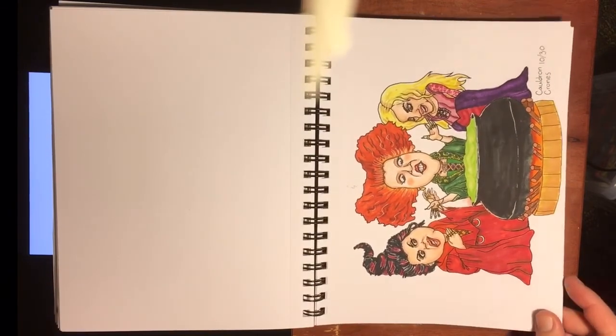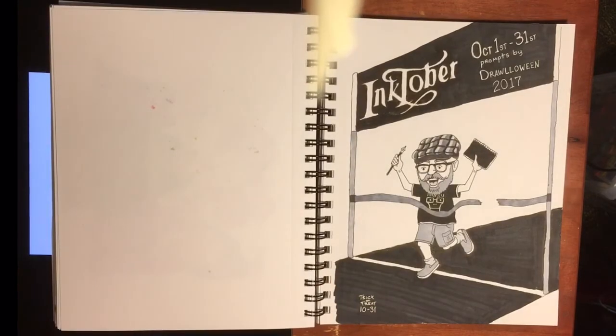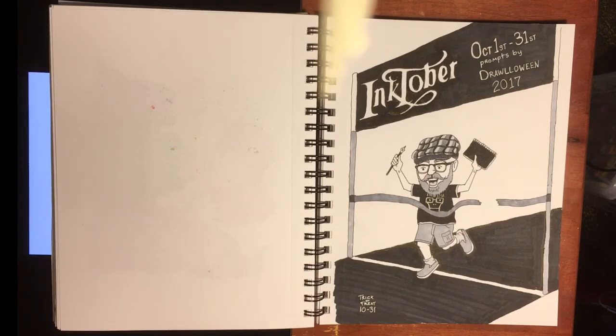And then finally, the last day of Inktober, and the prompt was trick or treat, and I was like, forget that. My prompt is, I made it. 31 drawings in 31 days, and I did it. I was pretty proud of that. It took a lot of work. It took a lot of commitment to do that. It was not easy, but I did it. So I was pretty happy with that. And I learned a lot from it.